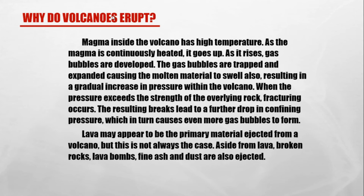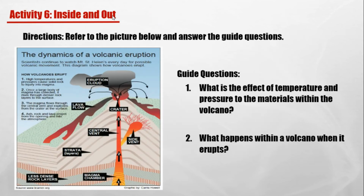Lava may appear to be the primary material ejected from a volcano, but this is not always the case. Aside from lava, broken rocks, lava bombs, fine ash, and dust are also ejected. To further understand, refer to the picture in this slide and answer the guide questions.